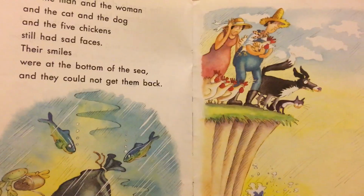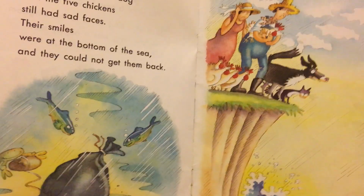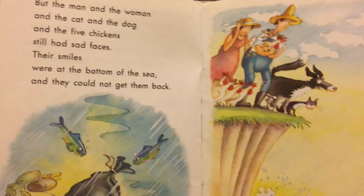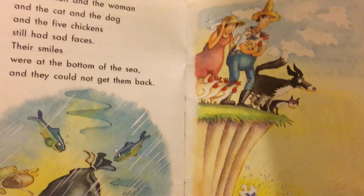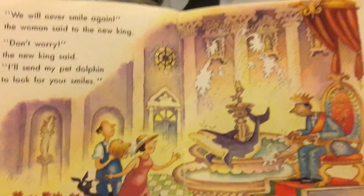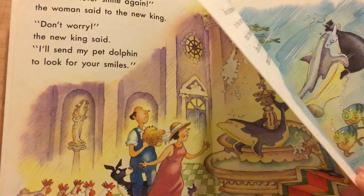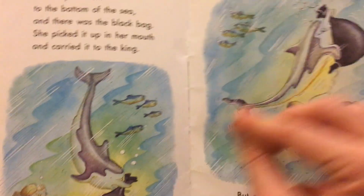So something I like about this is the idea of there being consequences that aren't immediately overdone just because there's a change in the political regime. The damage done to the farmer and his wife by a tyrannical king still hurts them. So they go to the new king seeking aid, and he has a pet dolphin with no mouth on it whatsoever. And the dolphin dives down and grabs the bag out of the ocean and lifts it up.